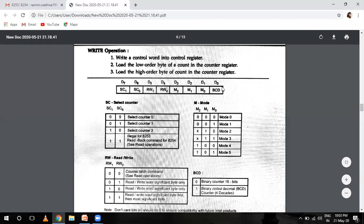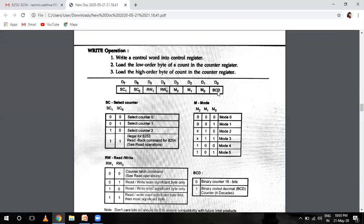D0 is BCD. If this bit is 0, then it is a binary counter in 16-bit, and if it is 1, then it is a BCD, binary coded decimal counter. D3, D2, D1, these 3 bits are for the mode. The possible combinations 0 0 0, 0 0 1, 0 1 0, and x 1 0 and so on are there for the selection of mode 0, mode 1, mode 2, mode 3 up to mode 5.